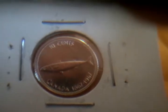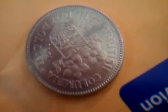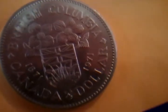Well, I got some frames already made up. I'm going to clean these two up. And then I'm going to get them mounted in a little bitty frame all by themselves. The 57, 58, this fish scale, and this nice Canadian dollar here. So that is sweet. That is sweet. That's a nice coin right there. And I don't think there's any silver content to that either there, because that's past 1968.